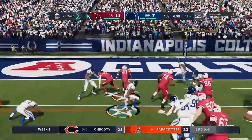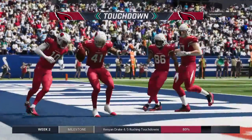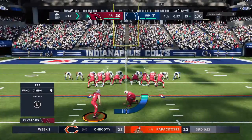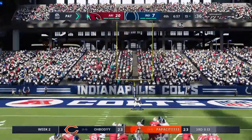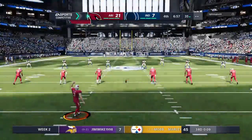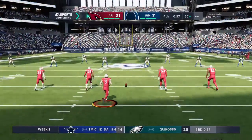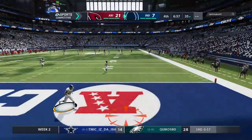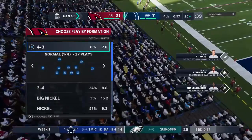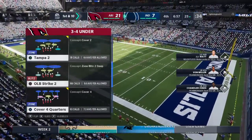Right back to Drake. And he'll take this one in for the Arizona touchdown. Kenyon Drake, his 3rd touchdown of the game and 4th on the year. And the Cardinals will extend their lead. It's good, and it is now 21-7. Makes the score Cardinals 21, Colts 7. Following the touchdown, McCrane set to kick it away. And a fair catch signaled for and taken successfully. The Colts take over 1st and 10 at their own 25-yard line.